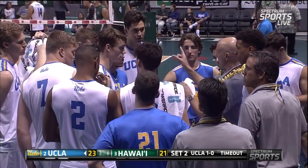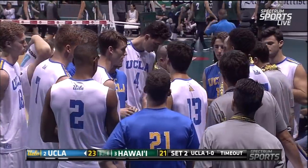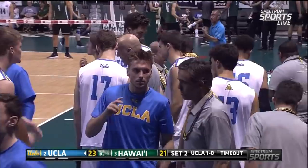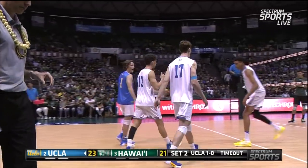Here's another interesting stat. Micah Ma'a has his set distribution going. He's got four guys with five or more kills. JT Hatch has five, Misery's got five, Jimma's got six, Hessenauer's got five, and the team as a whole is hitting .396 to Hawaii's .279.